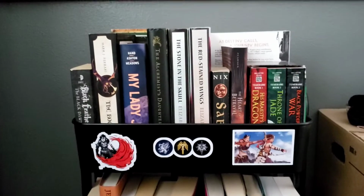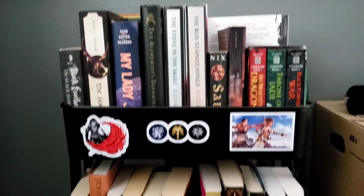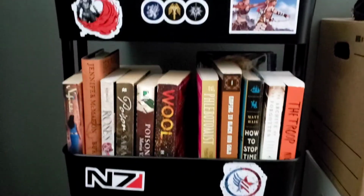All right, the TBR cart, here we go. These are books that I still need to read.